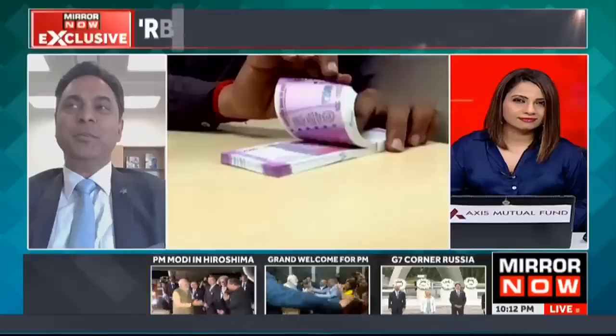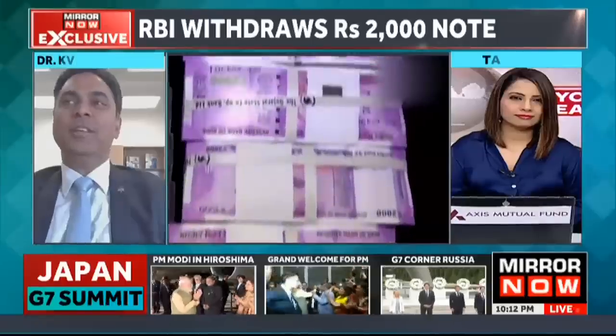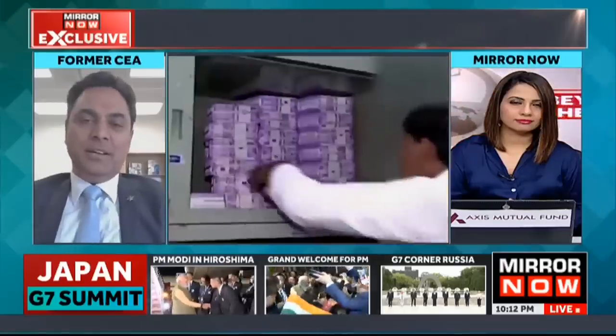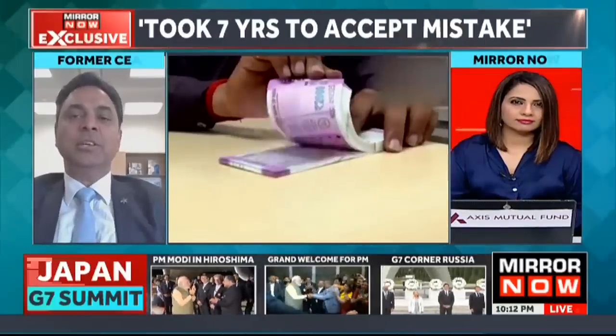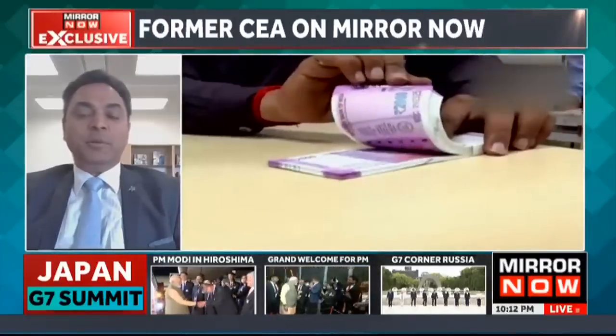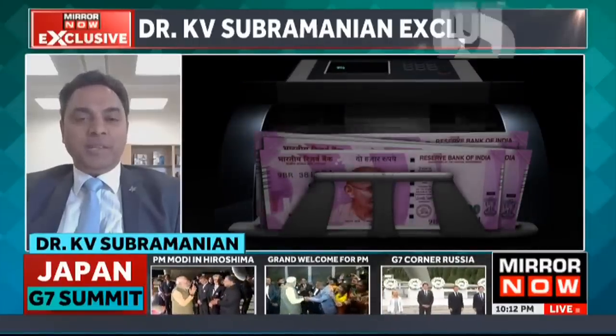The reasons that you mentioned, Tamanna, are precisely why this move is a good one. If you look at the data, and the RBI's data is quite telling in this regard. The currency in circulation in 2,000 rupee notes was 6.7 lakh crore as of March 2018, and that has reduced to 3.6 lakh crore now. What does that tell you? That the residual, which is 3.1 lakh crore, is basically being hoarded.